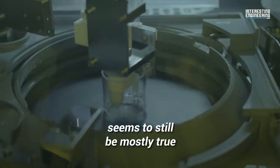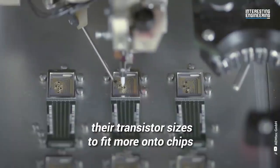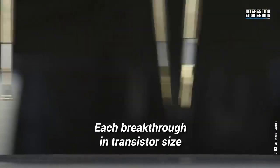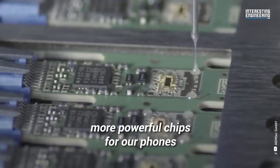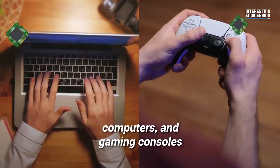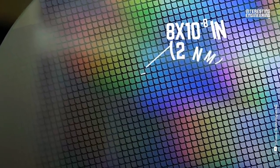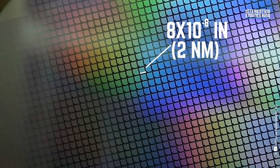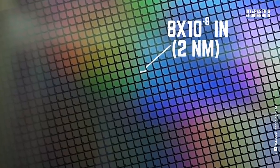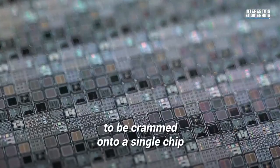Based on the sheer power of the technology we use on a day-to-day basis, this decades-old prediction seems to still be mostly true. Manufacturers have been shrinking down their transistor sizes to fit more onto chips. Each breakthrough in transistor size has allowed the production of more powerful chips for our phones, computers, and gaming consoles. In recent years, they've gotten each transistor down to as small as 8 × 10^-8 inches in diameter, allowing an amazing 50 billion transistors to be crammed onto a single chip.